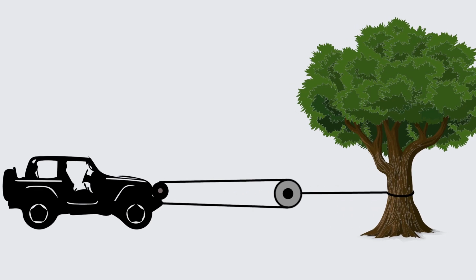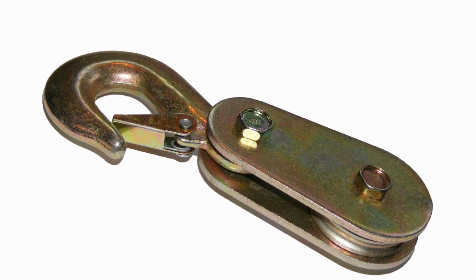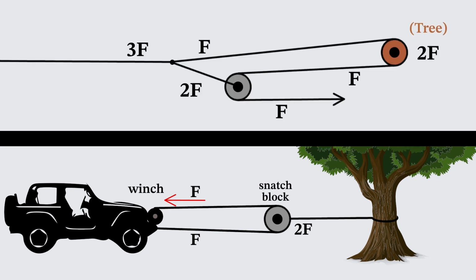Another similar system I've seen referenced in this debate is a winch with a snatch block. This is a common configuration for the recovery of an off-road vehicle. The winch pulls in line with force F, and the snatch block pulley provides a mechanical advantage of 2-to-1, effectively cutting in half the force required of the winch. This setup might also resemble a trucker's hitch at first glance. But don't forget that the tree is acting as a pulley in the trucker's hitch, meaning the trucker's hitch has 2 pulleys instead of 1.